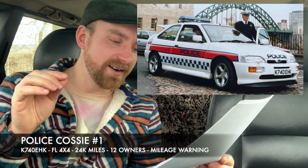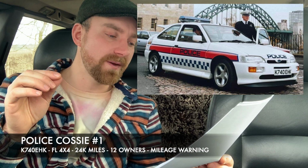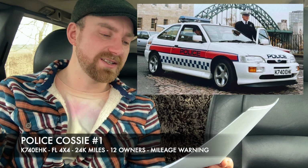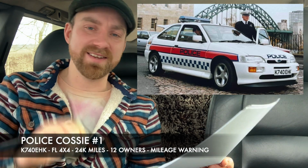He pulled the headlining down, he found where there were holes in the roof, and he says after that it lasted 2 weeks, because he obviously didn't like the idea that it was a police car, so he sold it on. So where did it go next?